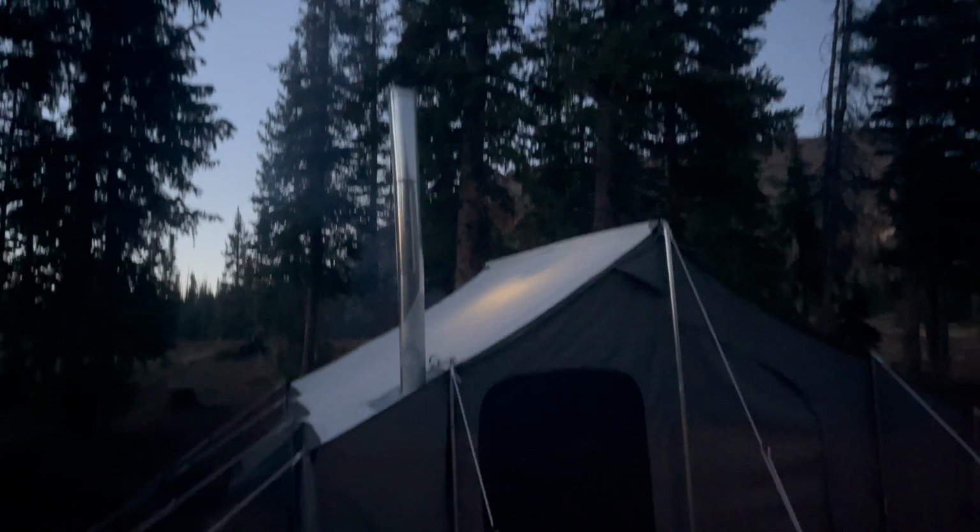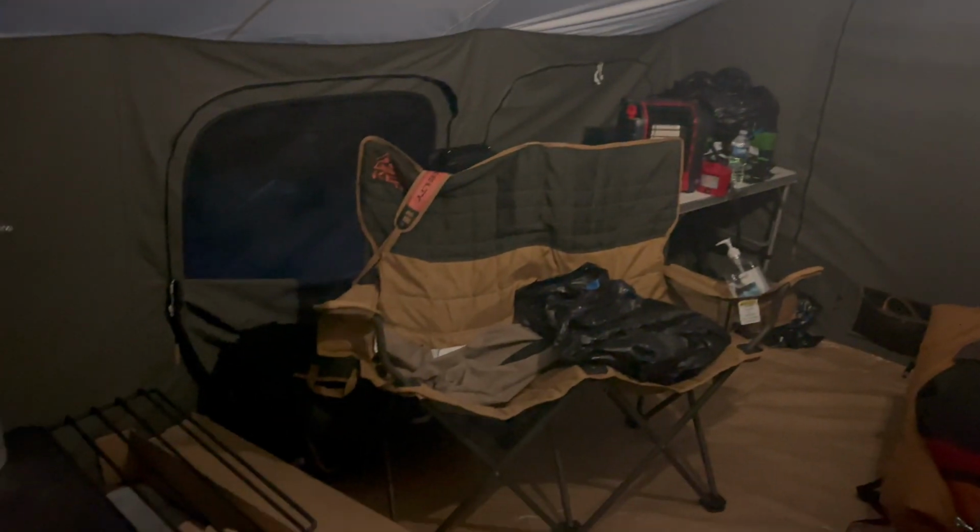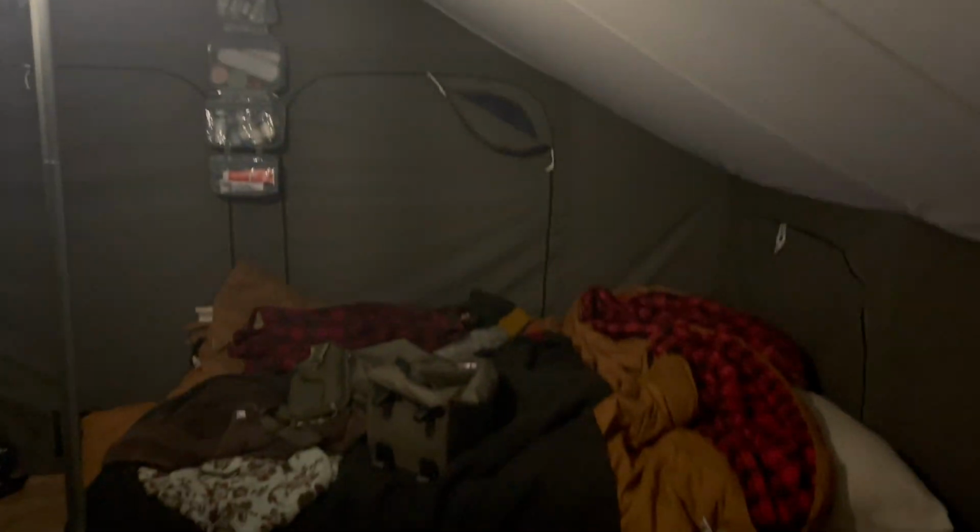Here is the 12 by 12 Kodiak cabin hot tent with wood burning stove. It's 12 feet by 12 feet, 7 foot tall in the top here. Just got done vacuuming it out with the DeWalt shop vac, but yeah, pretty cozy in here. Coleman lantern, a little table, chairs, and a wood burning stove to keep us nice and toasty. Tonight it will burn you out. It gets really hot, so you've got to regulate it. So yeah, nice and cozy for the night.